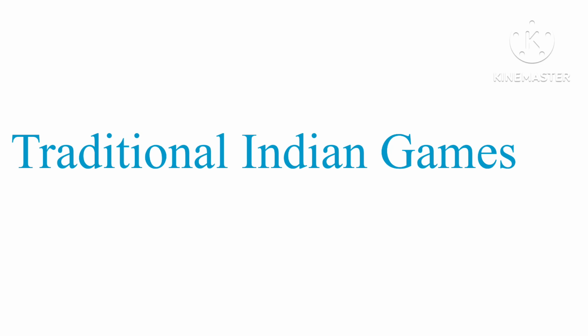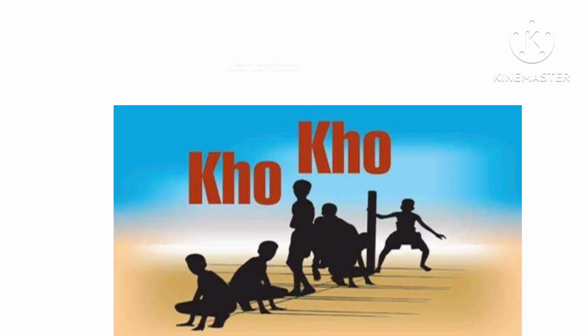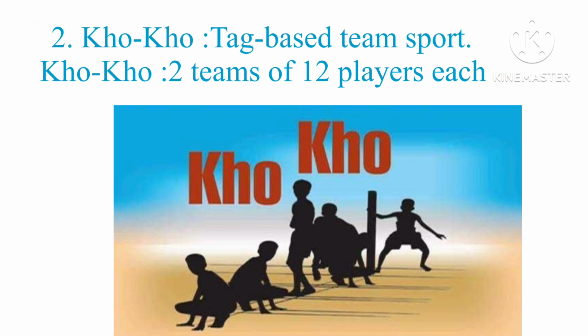Next one, traditional Indian games. First one, Kabaddi, contact team sport, 2 teams of 7 players each. Next one, Kho-Kho, tag based team sport, 2 teams of 12 players each.